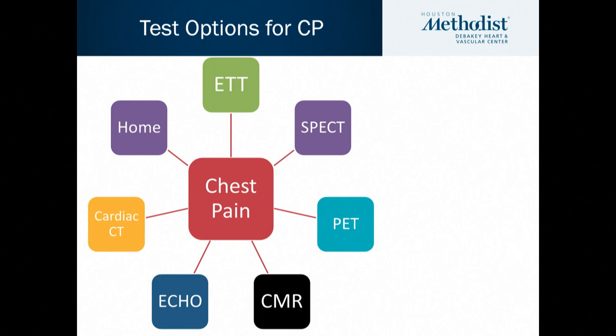So as we have today a number of different tests at our option for evaluation of patients with chest pain, Faisal is going to try to walk us through how we choose which test for any given patient. So welcome, Faisal. Pleasure to have you here. Thank you so much, Dr. Shah. Good evening.